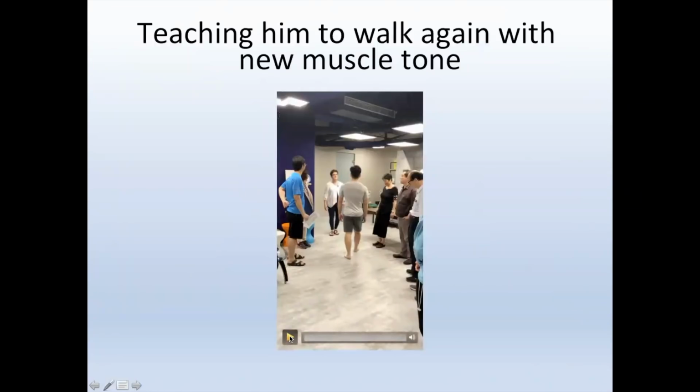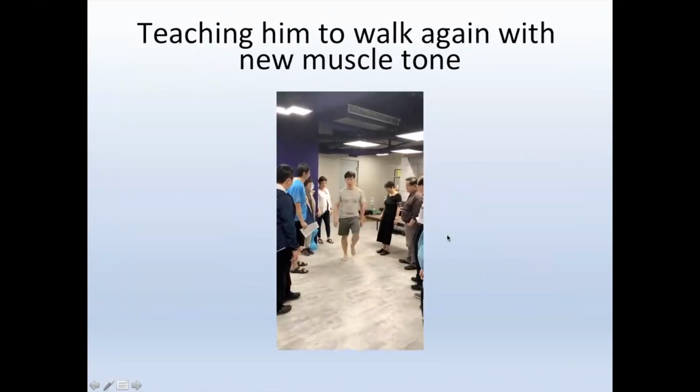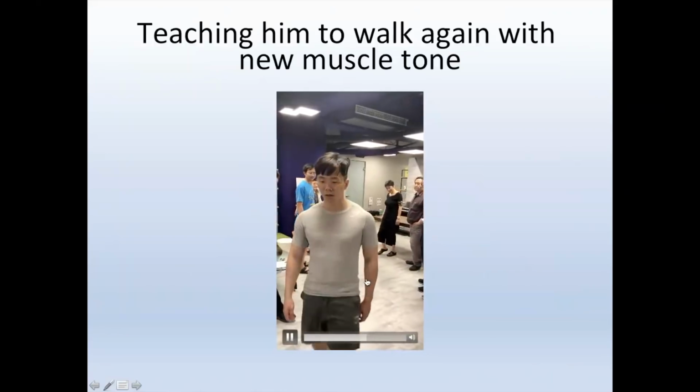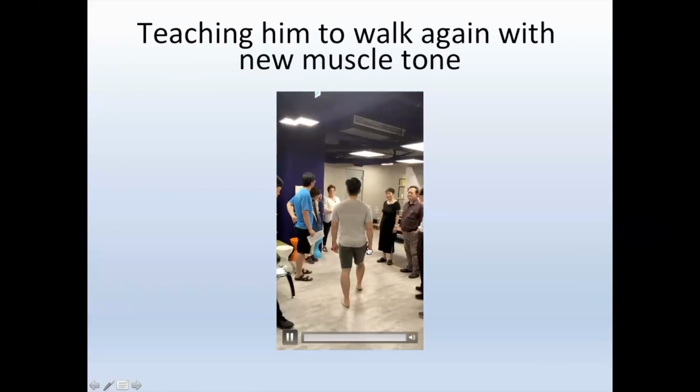After the treatment, we had to teach him to walk again so that he could learn to use his new muscles. So this is him walking, toe, heel, toe, heel. Look at how easily his legs move. Look at how loose his arms are. Once you get him reconnected by having him walk like this, it's done. You don't have to do it again.